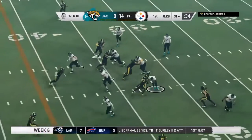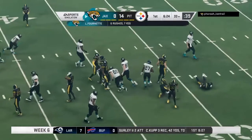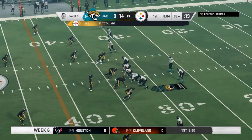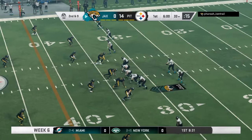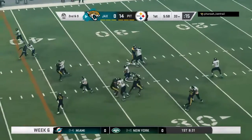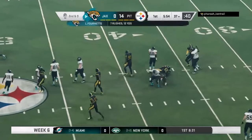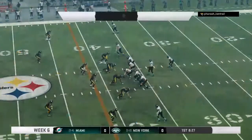They'll start out on the ground. It's Leonard Fournette. Just a yard on the first down carry, so it's 2nd and 9. On the draw, this is Fournette. Call it a gain of 5 that time, and they'll be left with a 3rd and about 4.